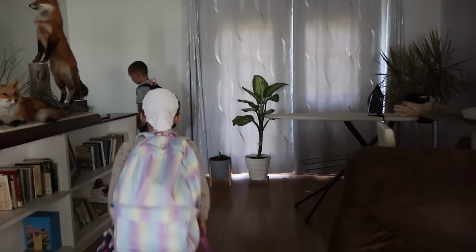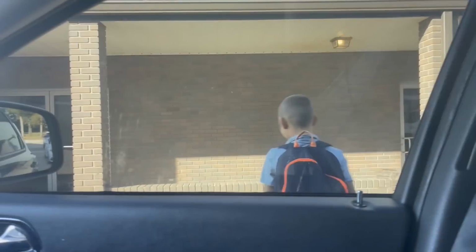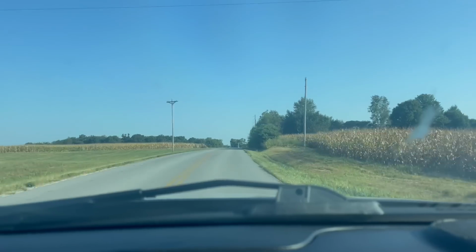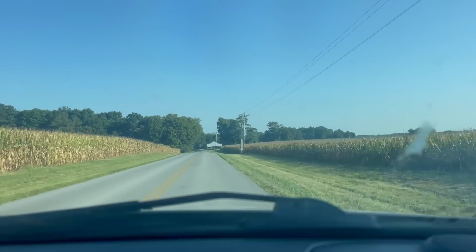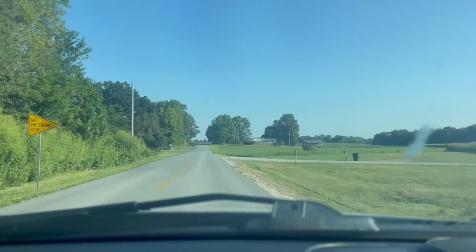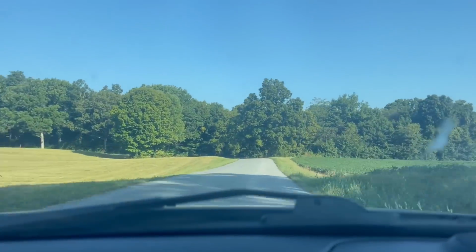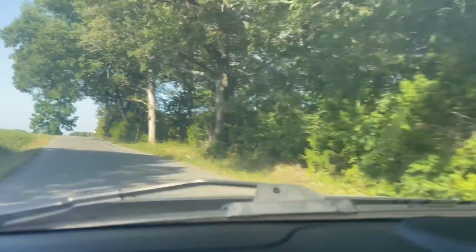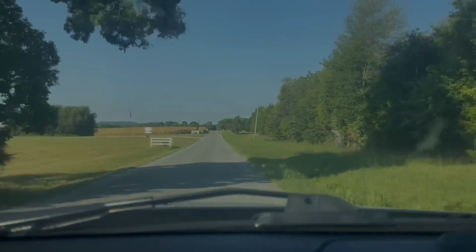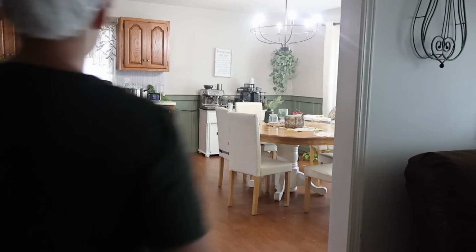And now we are off to school. I also went walking with a couple of the ladies. And then got back home a little bit later, ready to get started with the day.